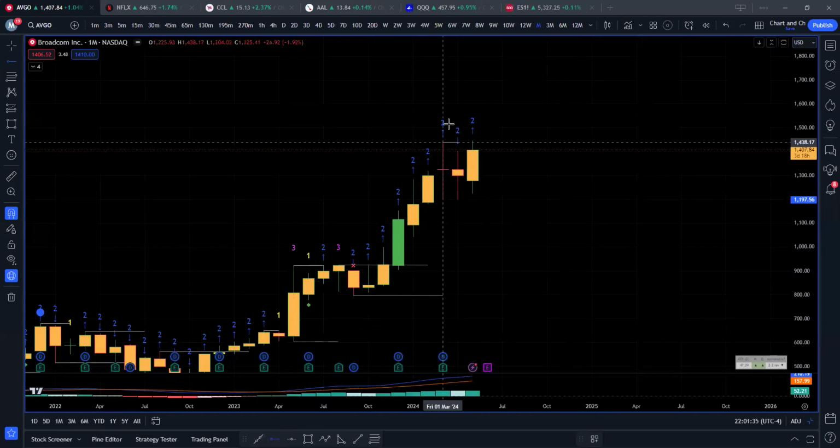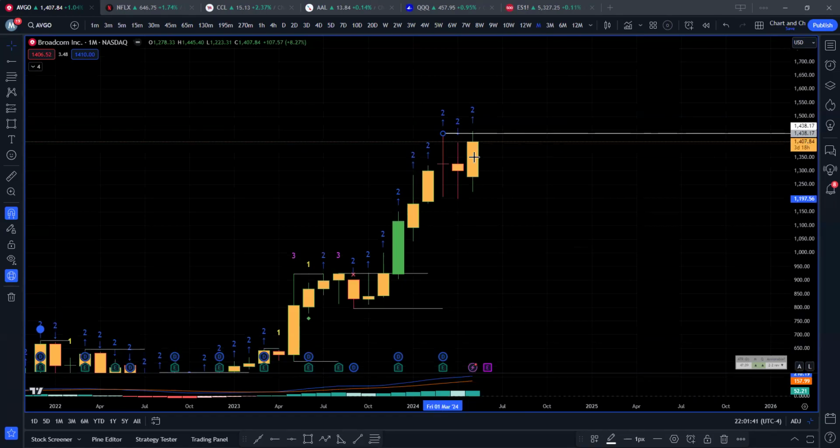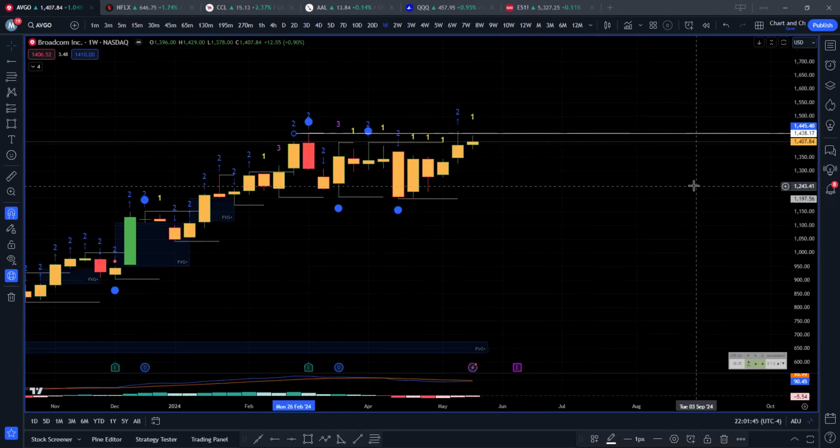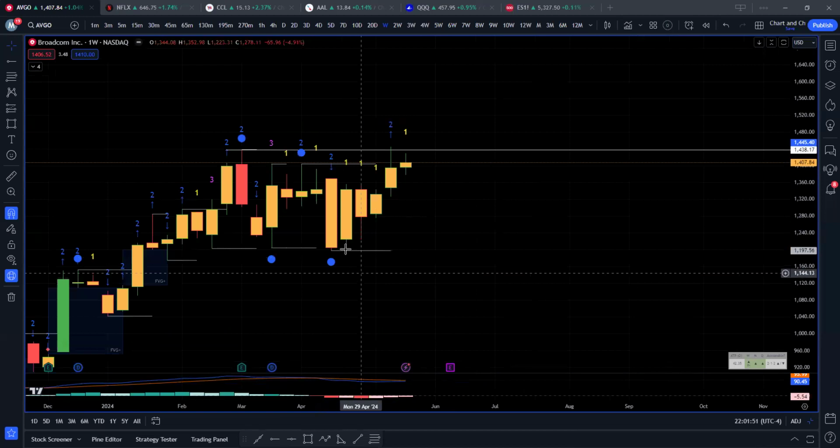So with AVGO, honestly, looking at just from the month, I want to see us take this out and displace above it, right? Because it could very well tap back into this 1438 and then reject. Looking at the weekly, I like it though. We got an inside candle, so yeah, that could very well turn into that push that we need.